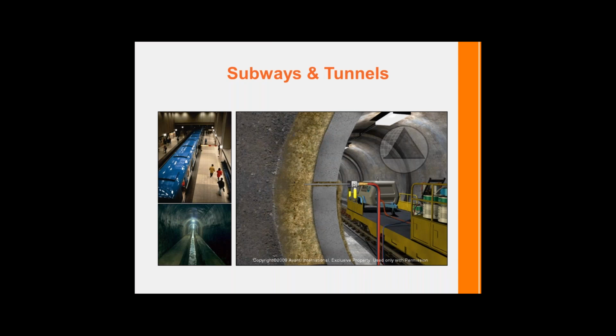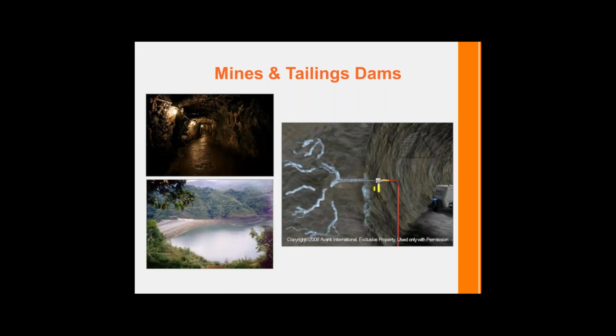A lot of subways and tunnels have issues with infiltration coming in through cracks in the wall. You've got joints. Basically, a lot of our products are used for curtain grouting tunnels, for stabilizing soils around the outside of structures, preventing water from coming in. We're used heavily in mines, whether it be in the shafts for preventing infiltration, or for stabilizing soils on tailings dams to prevent further erosion.